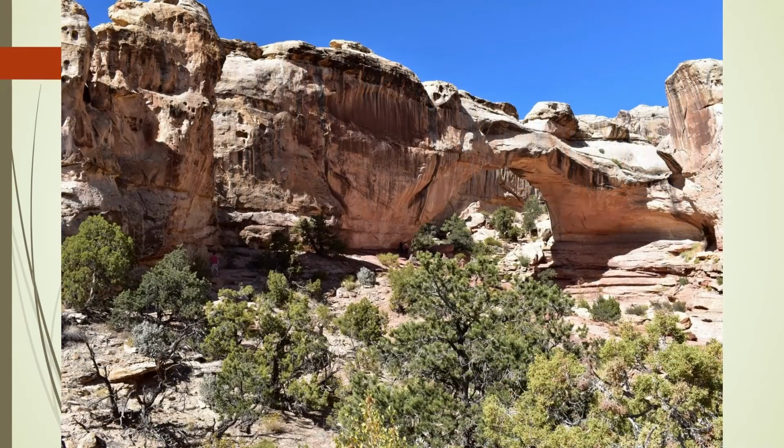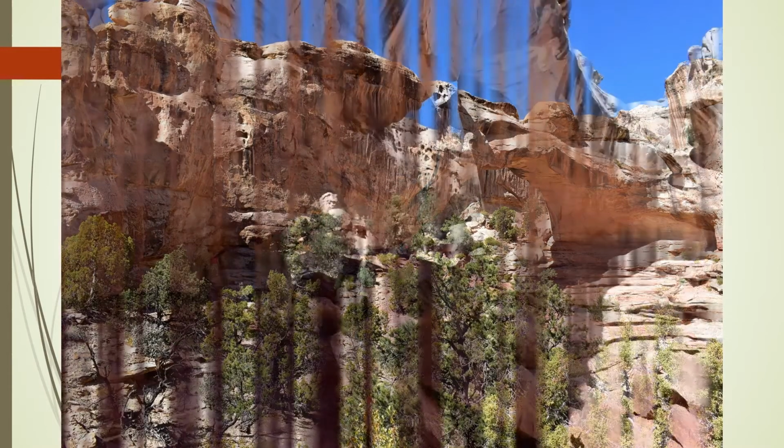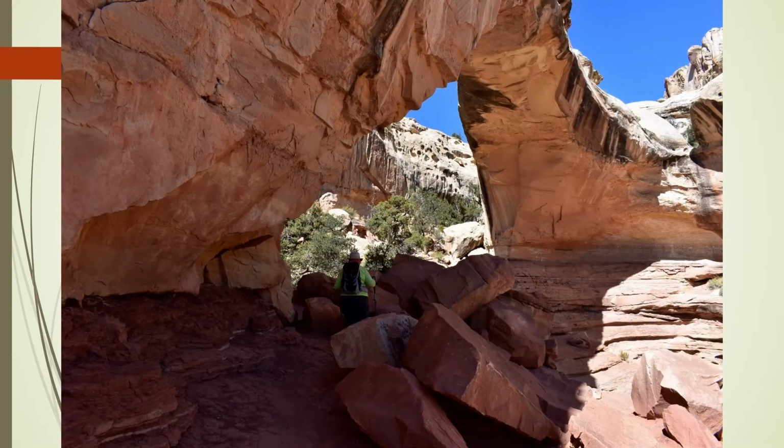This is Hickman Bridge. It had a nest of bees underneath it, or close by it. They seemed to react to people that would go through waving their arms in the air. Ruth decided that she was going to go through very calmly, and it worked out just fine. I took the lower route and went down below and came up in. It was an excellent hike. We really enjoyed the hike.